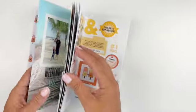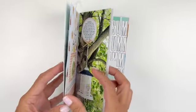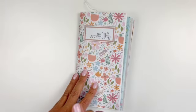And that's it for storybook number 4. I have not bound this with my bookbinding tool, but I will work on that.